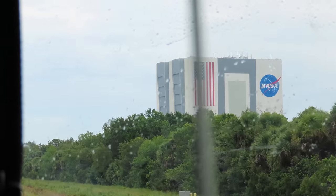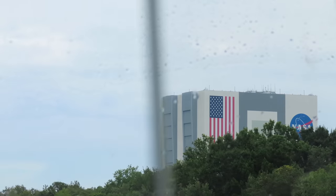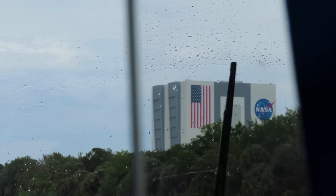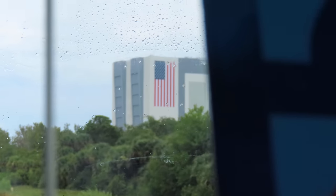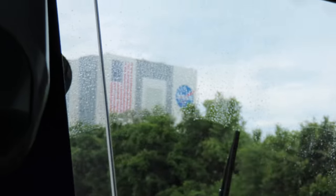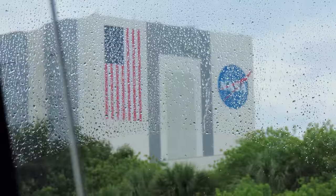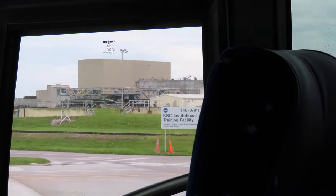Each star is 6 feet across, and each red and white stripe is wide enough for this bus to drive down. And the entire VAB? It's so huge that the Roman Colosseum would fit on the roof with room to spare for a parking lot. Built in 1965 for the Apollo program, and has since been updated to accommodate the space shuttle and now NASA's SLS rocket. There's another one right down the side of this building sitting a little further back.